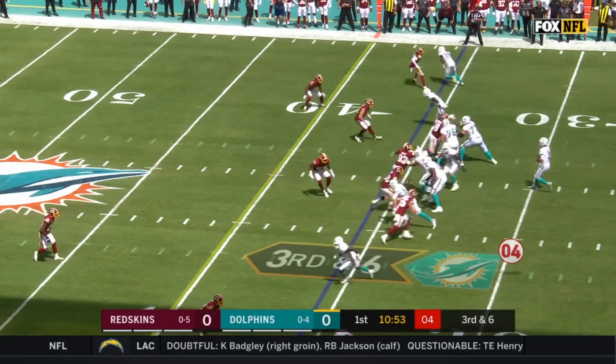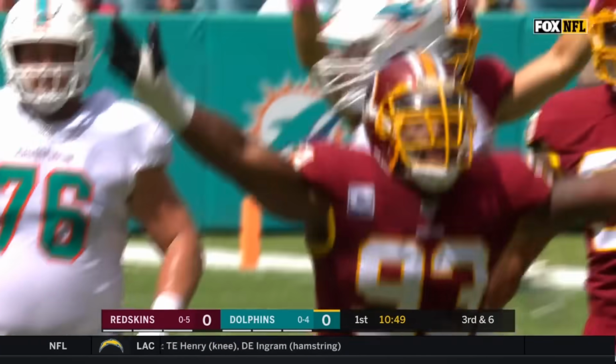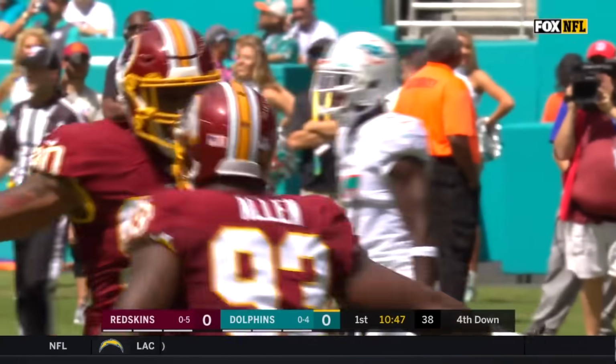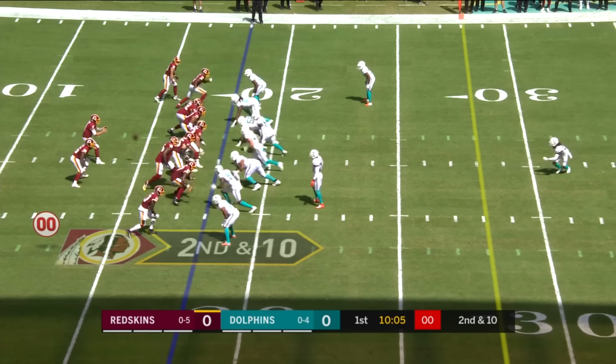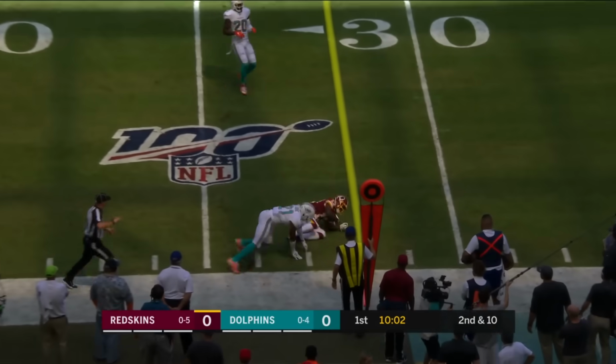Josh Rosen checking off at the line, being rushed, and down he goes. First sack of the game for the Redskins. And Jonathan Allen is the man who left side. Peterson in the backfield with Case Keenum. Blitz coming. Keenum hit but got rid of it and completes it.